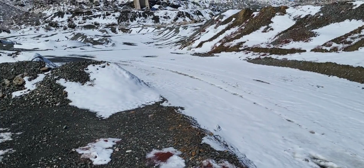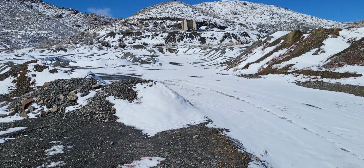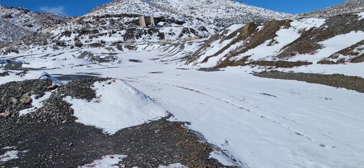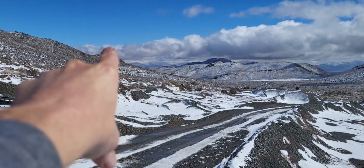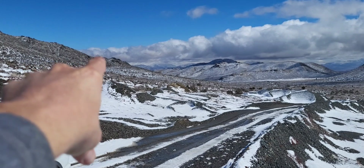But for us, we can't go further today. Let's head back to Vegas. Gotta head back to the other side of those mountains over there.